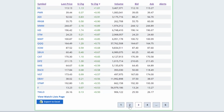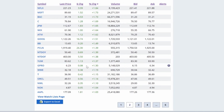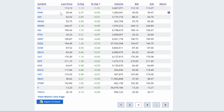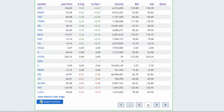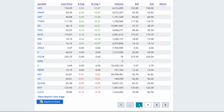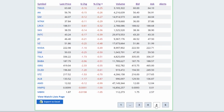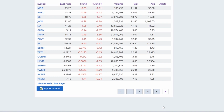But there's the second page. You can see GoPro there went up 8 cents, which is really nothing. But EA Sports, we got Domino's Pizza above a 211 now. That's awesome. So excited for that. And I saw Ferrari there. What are they at? 117. Damn, they're doing really well. But anyways, so there is the watch list. All right.